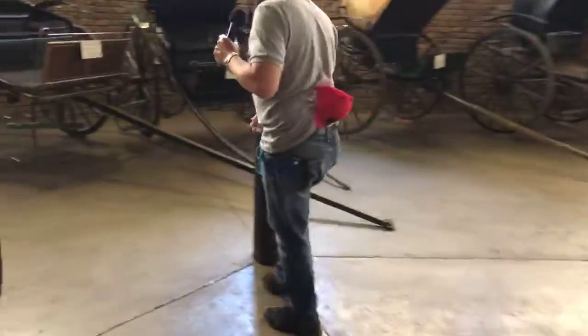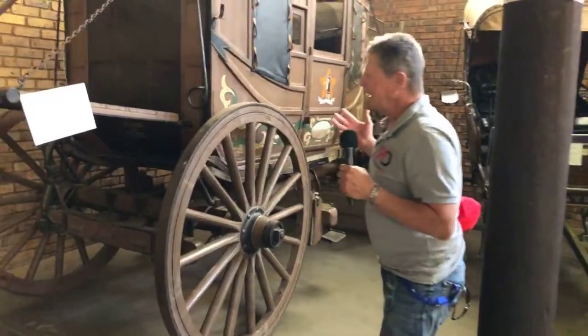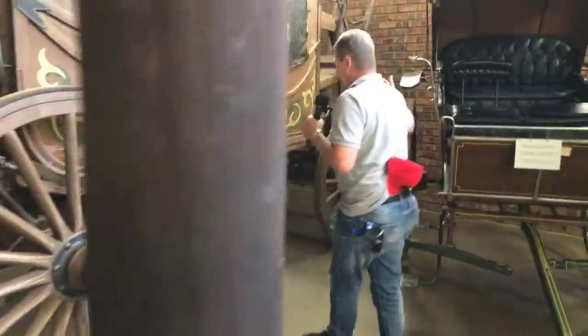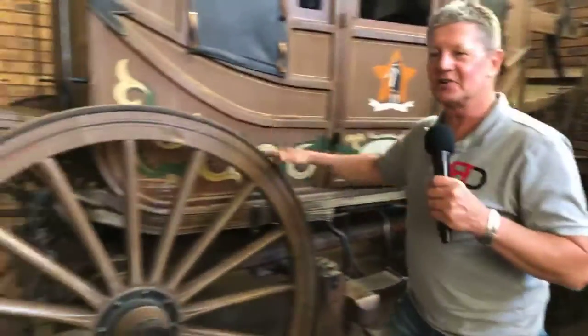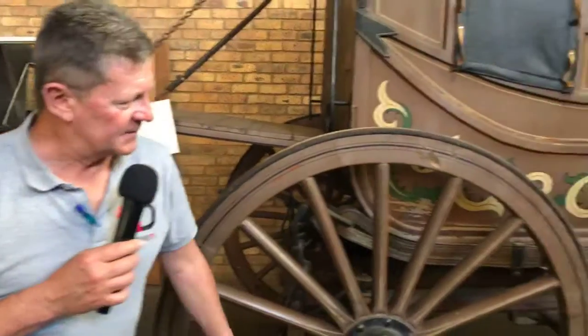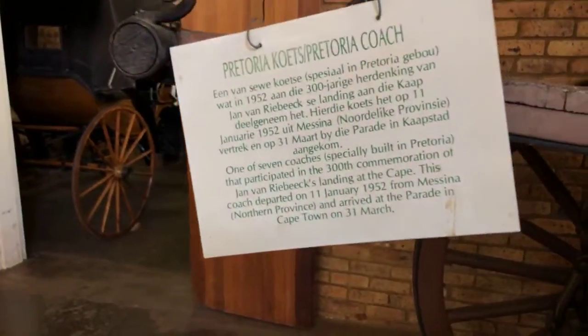Really, really cool. The origins of the Gautrain. We thought Gautrain was something special to go from Joburg to Pretoria and Pretoria to Joburg. Well, this is the origin of the Gautrain. Here you see it. This was a coach. This coach actually made it. It's called the Pretoria coach, and it made it to Cape Town in 3 months. I tell you what, the speed is absolutely frightening.